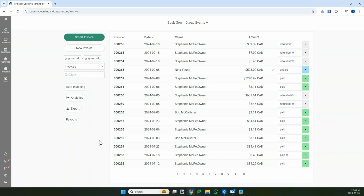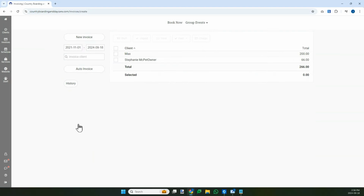The Easy Busy Pet system allows you to do things semi-automatically or fully automatically. The semi one is right here. It's called Smart Invoicing. All it does is tell you who owes you money, how much, within a certain period of time. It accounts for things like memberships and package credits, special pricing, whether services were partially paid for already with deposits, to name a few. And it lists them here, depending on how you set it.